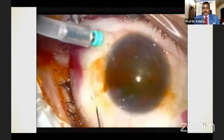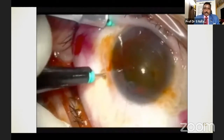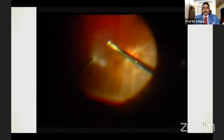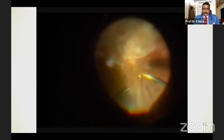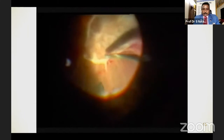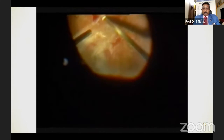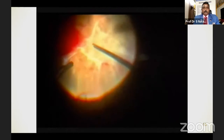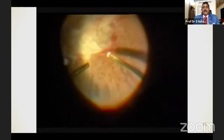You'll be seeing this is a 25 gauge vitrectomy, and I make sure I do this tangential entry so that the wound construction is very good. Here you see the fibrovascular proliferation, and again relieving all the anteroposterior traction, tangential traction. I use the vitreous cutter itself and remove the pre-retinal hemorrhage, and here I'm actually using the proportional mode, where I push the fluid between the membrane and the retina.